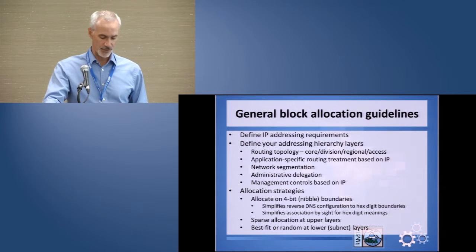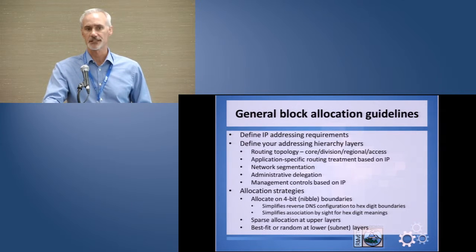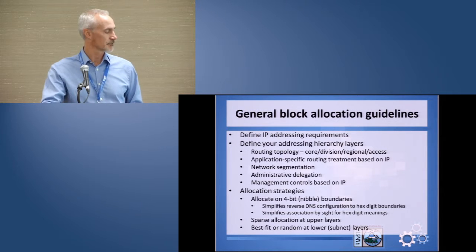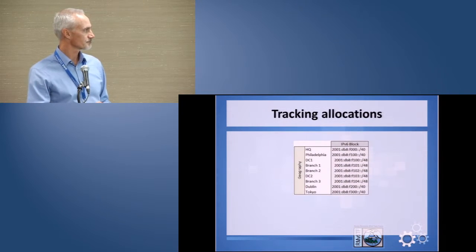And typically if you're an ISP, we certainly recommend sparse allocation in general for the reason I mentioned. But even in an enterprise organization, it might make sense to allocate that way. There's actually an additional technique that I didn't mention, and that's called center counting, which is kind of an adaptation of the sparse algorithm. But that might be another approach that you want to take as well.